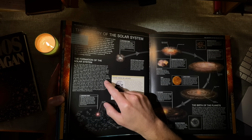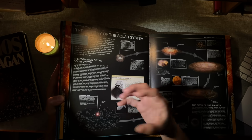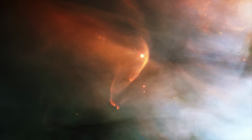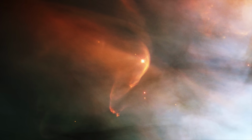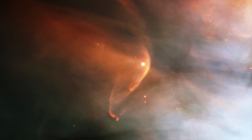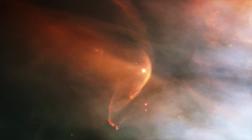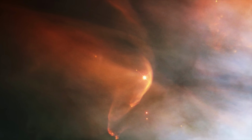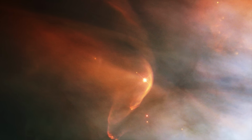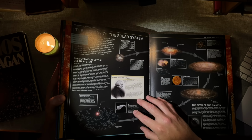Only these rocky particles and metals could remain in solid form this close to the star. Other materials like gaseous methane and hydrogen, helium, water, they were vaporized. In due course, these rocky and metallic particles gradually came together, forming, in conjunction with the other dustier, icier particles, the rocky inner planets.